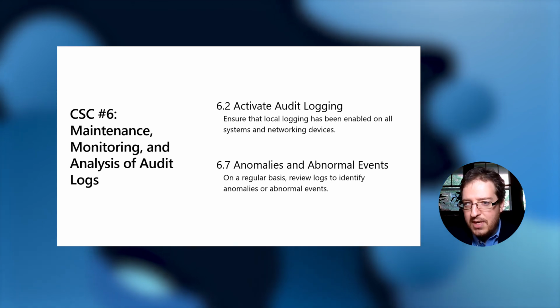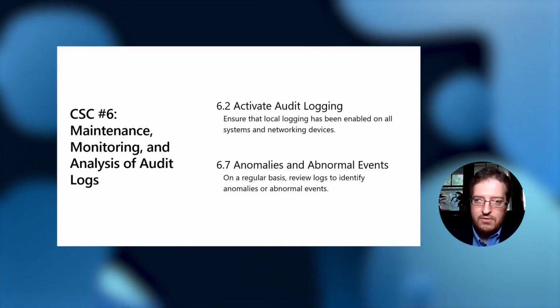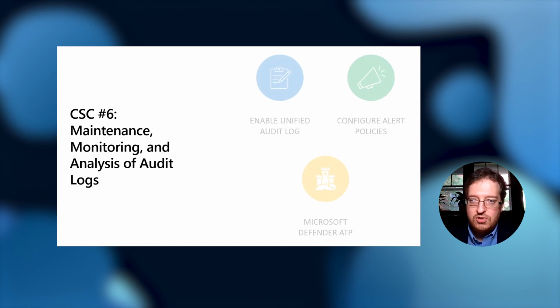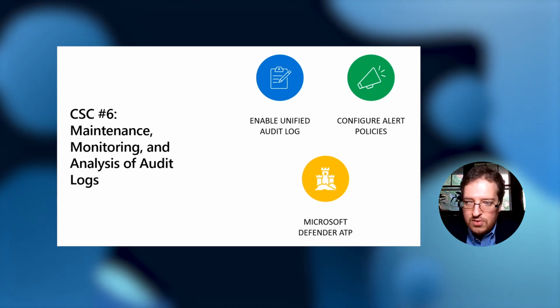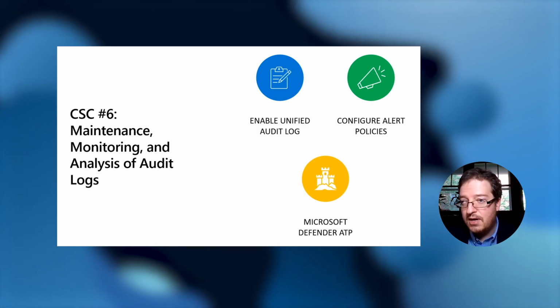And then you also want to be able to surface anomalous and abnormal events. So that's another important consideration. Now, out of the box, you can configure these things. It's not on by default, but you can certainly go to the Security and Compliance Center, turn on the Unified Audit Log, which will start logging activity, at least in your cloud applications. So Exchange Online, OneDrive for Business, SharePoint, Teams, and so on.